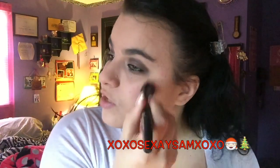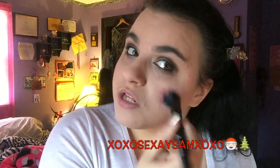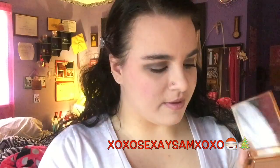This is an e.l.f. stippling brush, but again, I will try to have all the products I use below to the best of my ability. I know it probably looks really harsh and crazy, but we can tone it down. A little bit of highlighter on.